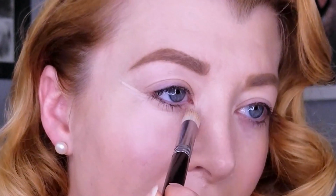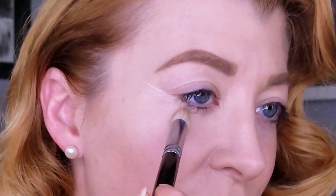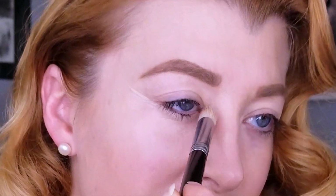So I do find that although this brush is dense, it's really good about moving product underneath the eye area and blending it out. I also like that I can pack product in where I need it with this particular brush. So I do think that brushes are very important when you are creating a beautiful, flawless looking eye and blending in concealer, especially when you're over 30.